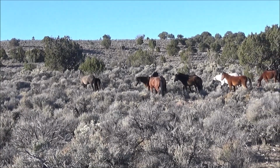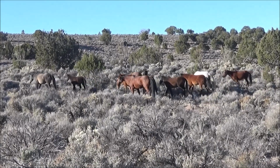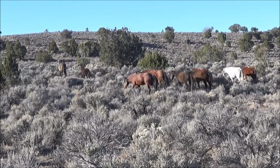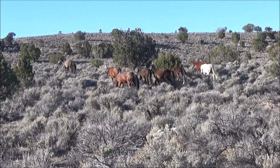This is up in Rose Valley, where I usually see deer. So, a bunch of wild horses in here this morning, and there's deer too. Now they're slowly moving away.